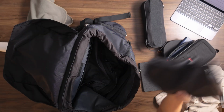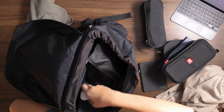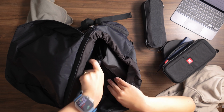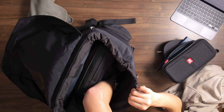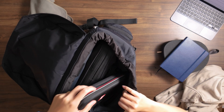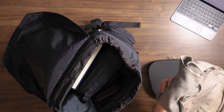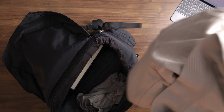I have my toiletry kit, my toothbrush, a Kindle. This is my really beefy electronics pouch. Let's see if I can fit my switch case in there. My notebook, a quick dry towel, and my jacket.